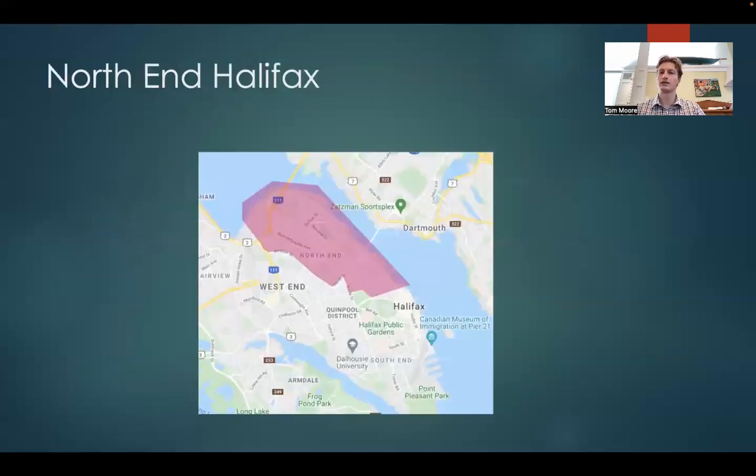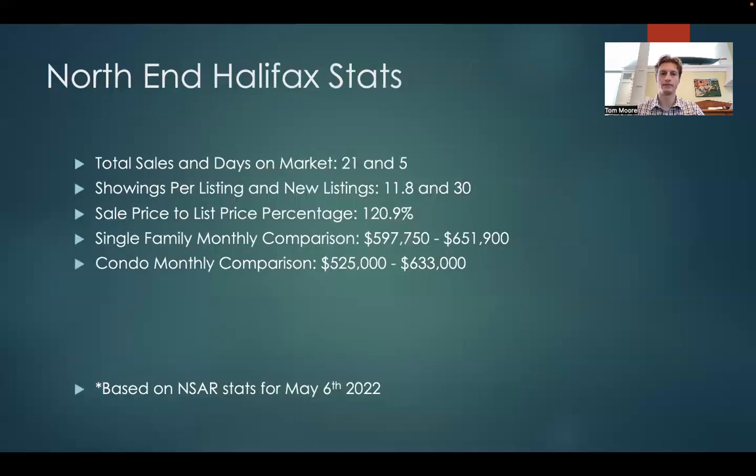North End Halifax. We've got a couple listings coming on here this month in May. Total sales and days on market, 21 and 5. Showings per listing and new listings, 11.8, quite low, and 30, right? Sale price to list price percentage, 120.9, which is still quite high. Single family monthly comparison, 597,750 and 651,900.